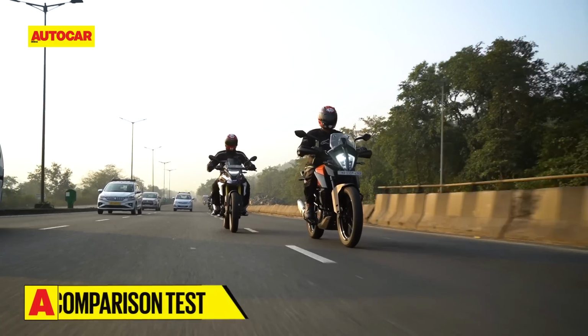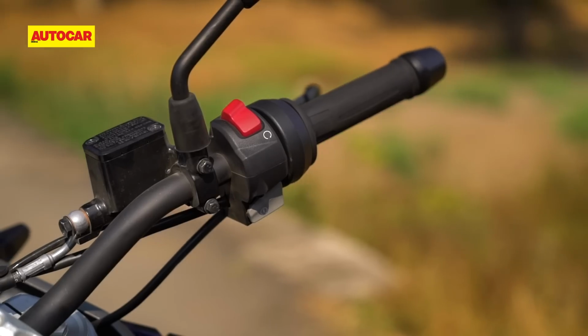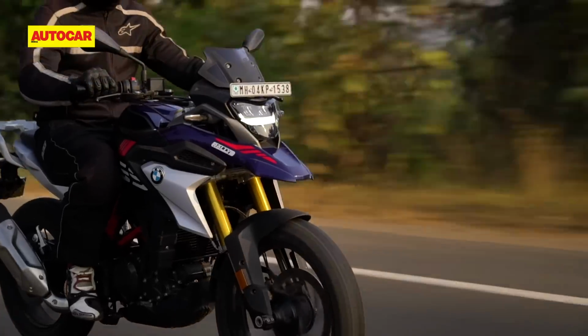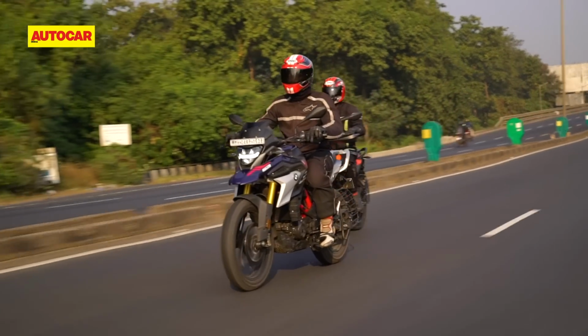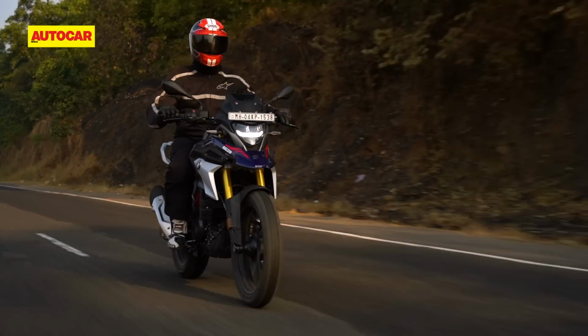The trick is to ensure you stick the KTM in the right gear to match the speed. The BMW also gets ride-by-wire as part of the BS6 update, and that has also made the throttle response pretty crisp, while the previous motorcycle's tendency to stall has been taken care of. In comparison to the KTM, the BMW's power delivery is not aggressive, and many beginners out there will appreciate this.